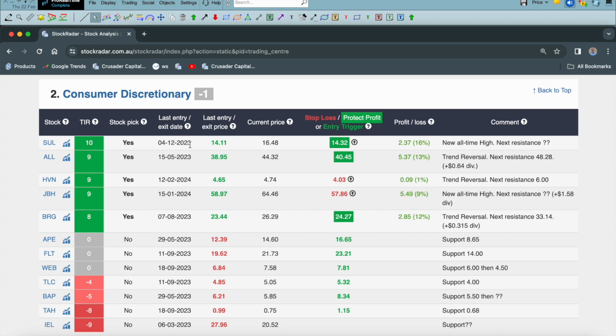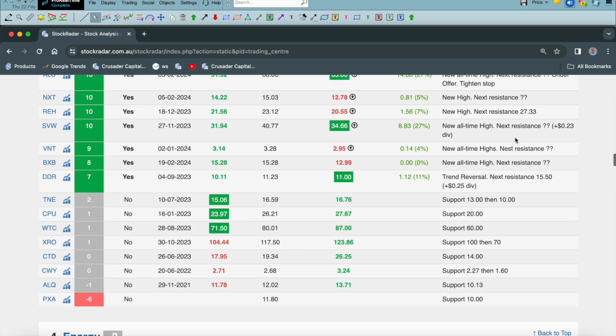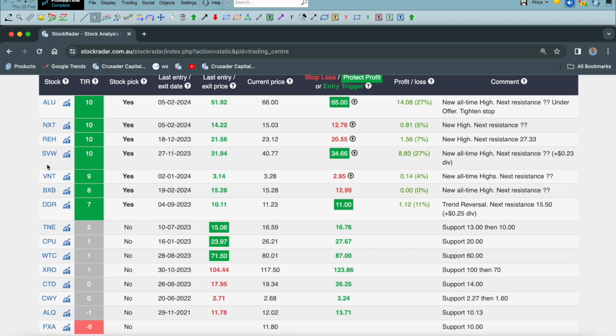But you can go through all these and find exactly where the stops are and what I'm doing, and each week you come in and you see all this information. Okay, so that's the trading centre. Now, I can go through all the sectors here. They're all down here with all the stock that I hold and all their information there.